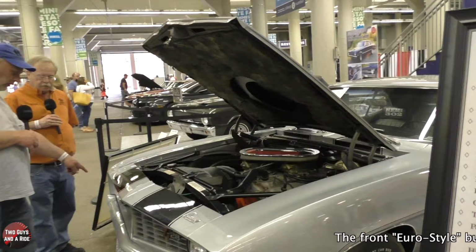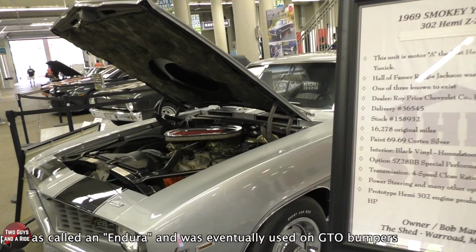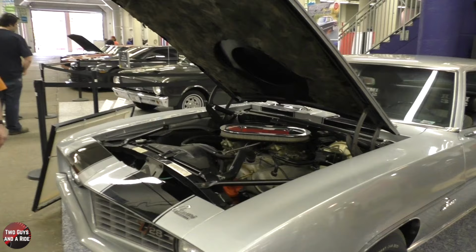Tell us about the front end here. It's what they call a Euro-style bumper. Normally, they were always chrome like this here. And actually, in our collection, we do have two '69 Camaros with the Euro-style bumper on it. So a little unusual. And that would have been ordered as an extra? Option, right. As an option. And then, of course, the engine you can't find anywhere. That was never actually developed.